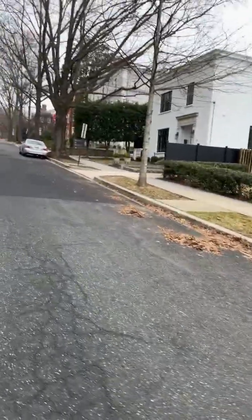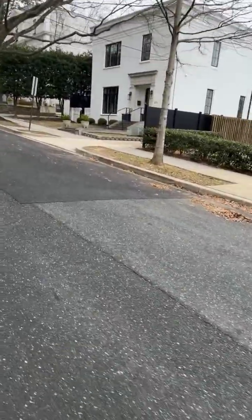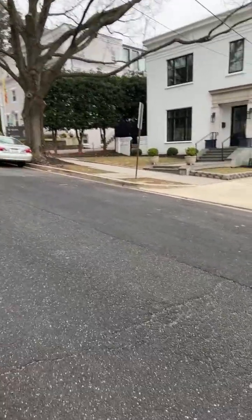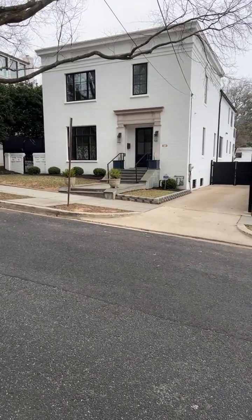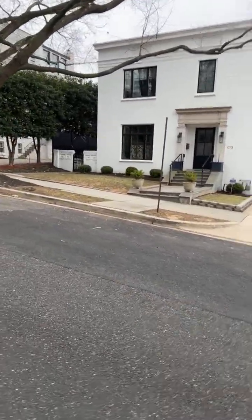All right, so this little square gem here was built in 1935. And this is a private residence. Woodpeckers right above me, if you can hear them. This is cute. Very typical of the 1930s.